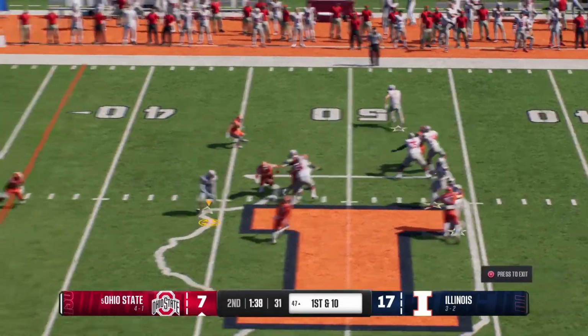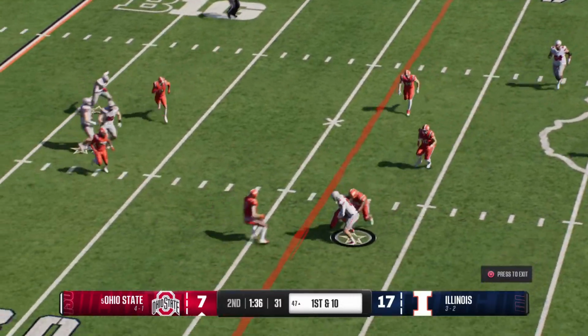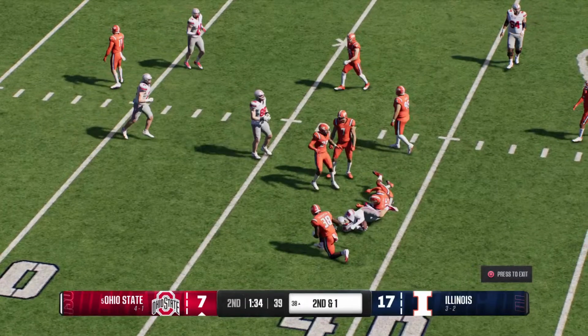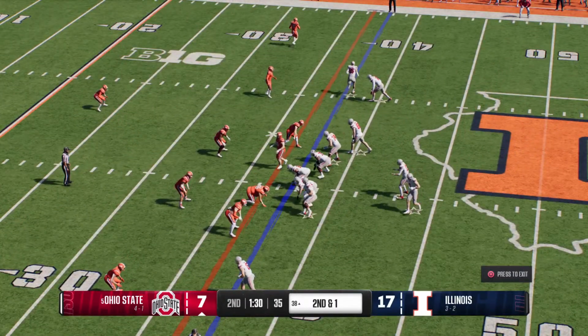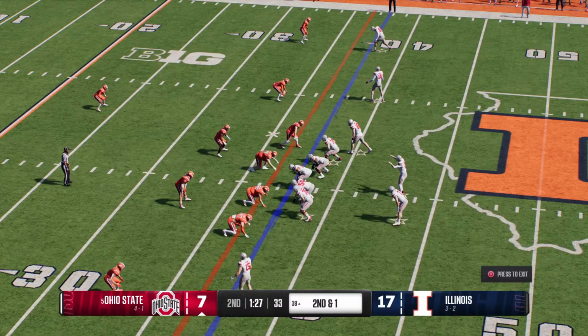He's going to pass. Gets it out fast. They make the stop after the catch, and still some work to do to pick up that first down. Quick tempo, no huddle offense. 2nd down, clock's running.